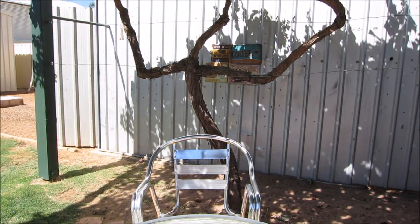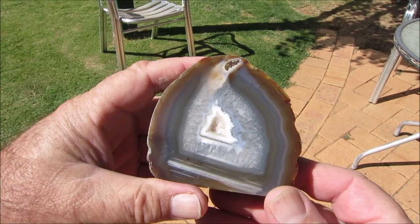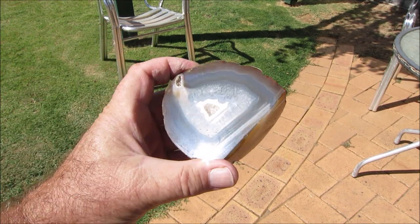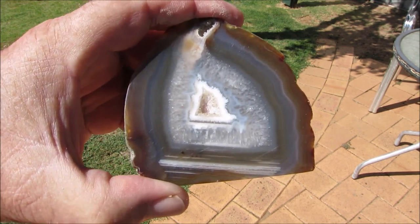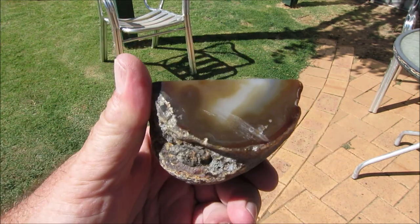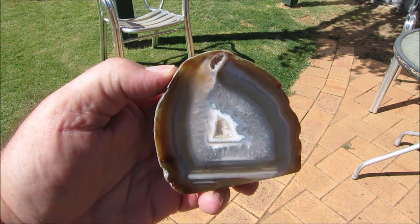Yeah, that's a beautiful piece of agate. I'll bring this out to the sunlight so you can see it a bit better. Okay, now I hope this camera's doing it justice. There's a shine there, and it's got that little cave in the middle, and it's got little tiny crystals inside that little cave, that little pocket. There's another little pocket at the top there. I've cut it flat on the bottom so that it sits nice on your table or in your rock collection, wherever you want to put it.